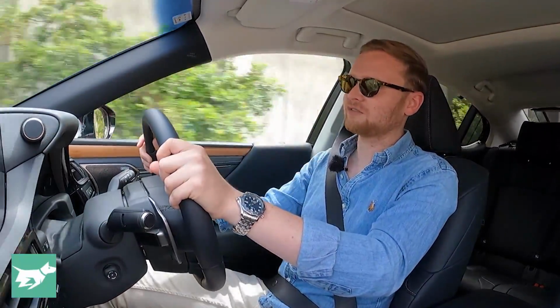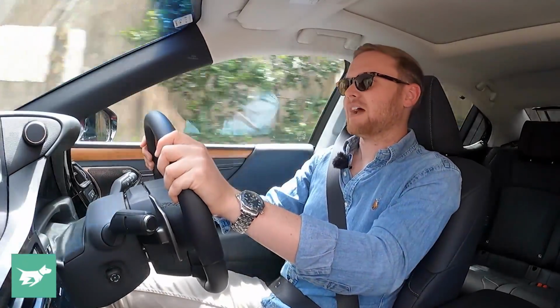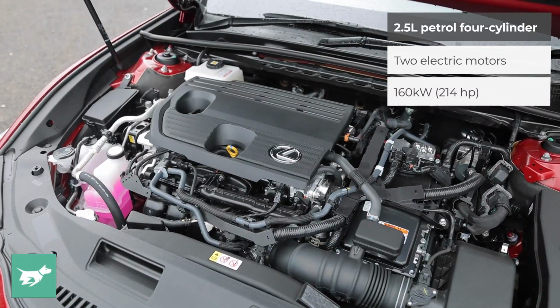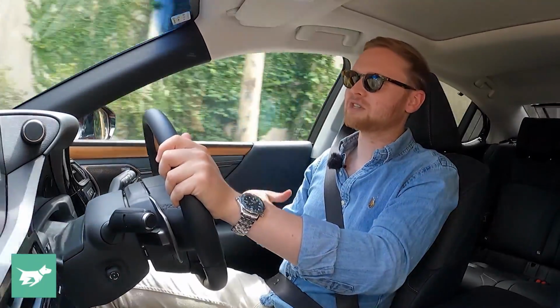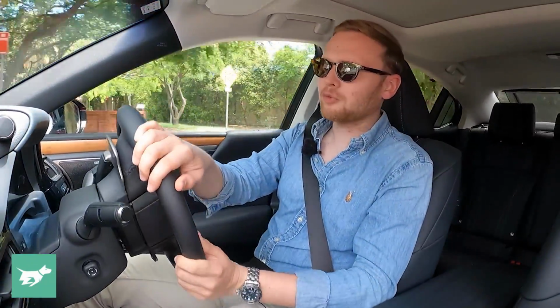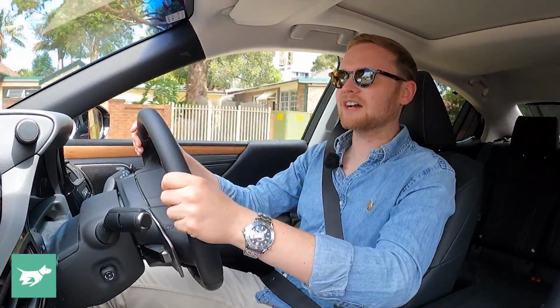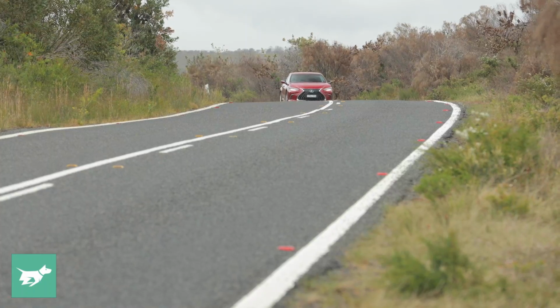So mechanically, what are we dealing with here? I've already mentioned there's a 2.5 litre naturally aspirated Atkinson cycle 4-cylinder petrol, and we've got 2 electric motors. Together they produce 160 kilowatts of power. Lexus doesn't quote a combined torque figure, but I've always said for this setup that by the seat of my pants, it feels somewhere around 300 Newton meters combined, which is enough to feel pretty sprightly in town where you've got the benefit of electric torque immediately on throttle. But even on the highway and in the country, you still get some of those benefits.